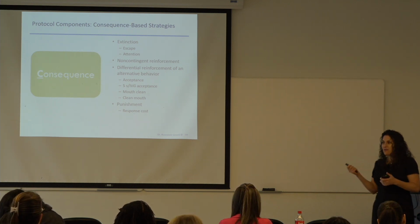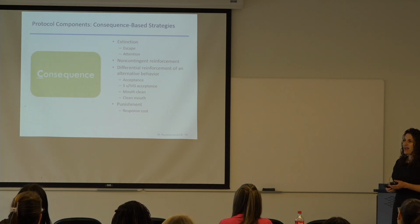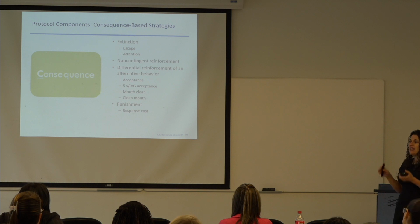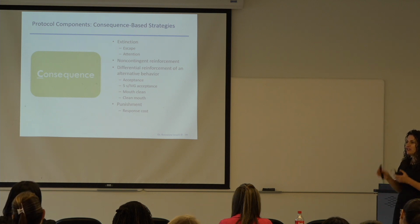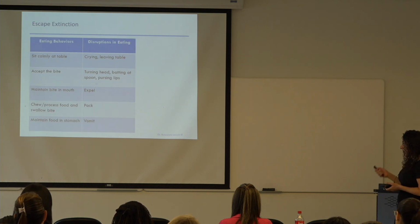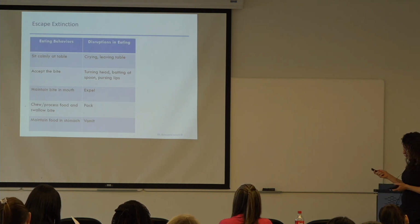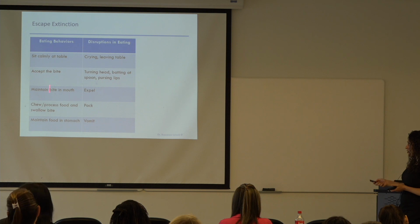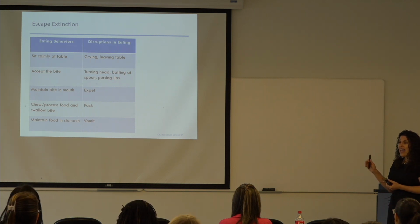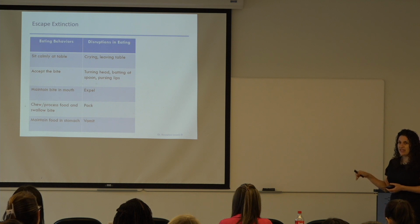So to begin with, going back to those research articles, what is going to very clearly and distinctly change behavior? Escape extinction. So let's start there. If we talk about the behaviors and the disruptions that we talked about earlier, we have an escape extinction protocol for every single disruption that we see.